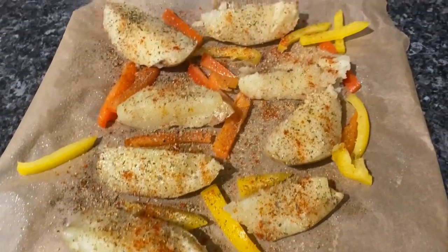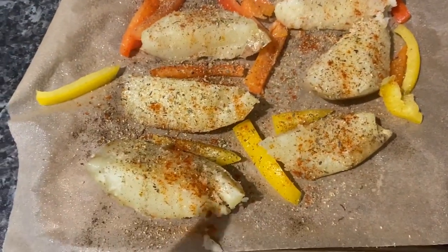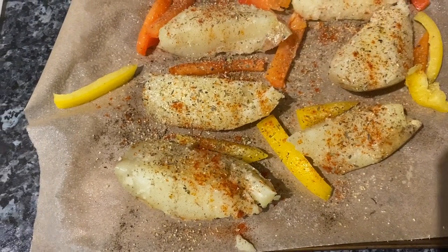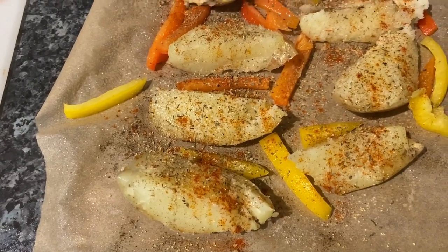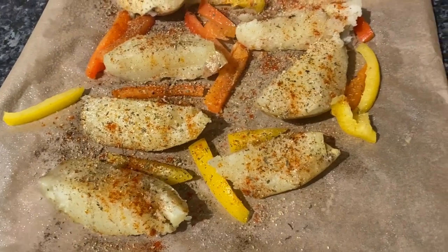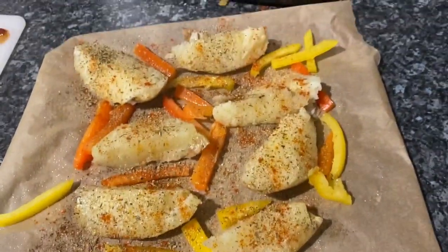Okay, so the potatoes are now ready to go in the oven. The chicken's already in. So these are the wedges. I've got some mixed herbs, some paprika, some garlic, and salt and pepper. So these are going to go in for about 20 minutes. And then it'll be done. And I definitely have made too many wedges.